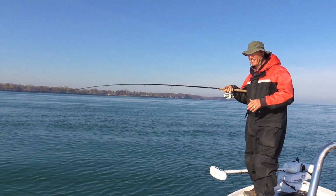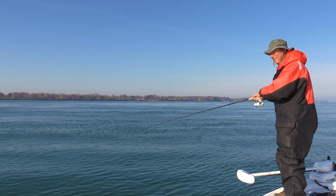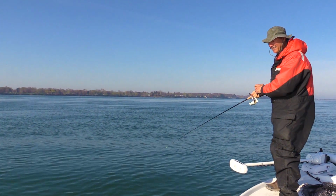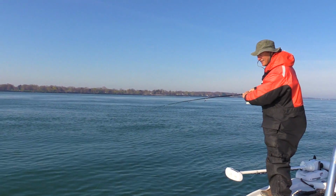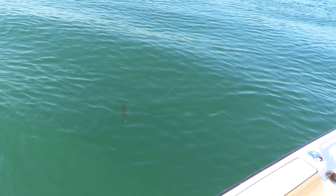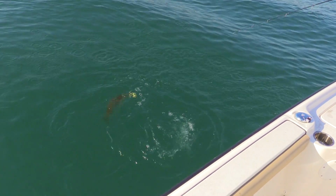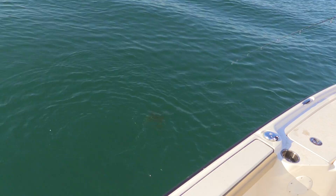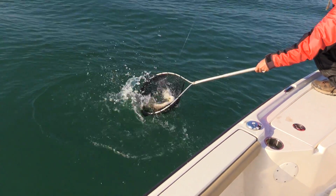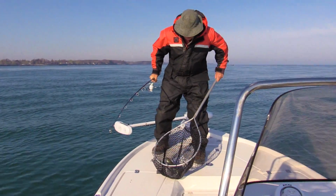Okay, let's go up for another drift, but this doesn't feel as big as that last one. I don't even know if it's a lake trout. In fact, what do I have? It might be a brown. Oh, that's a beauty. Let's check this out, folks. See if I can land him. Oh yes, that's a nice brown. Look at that. Now that's a bonus.